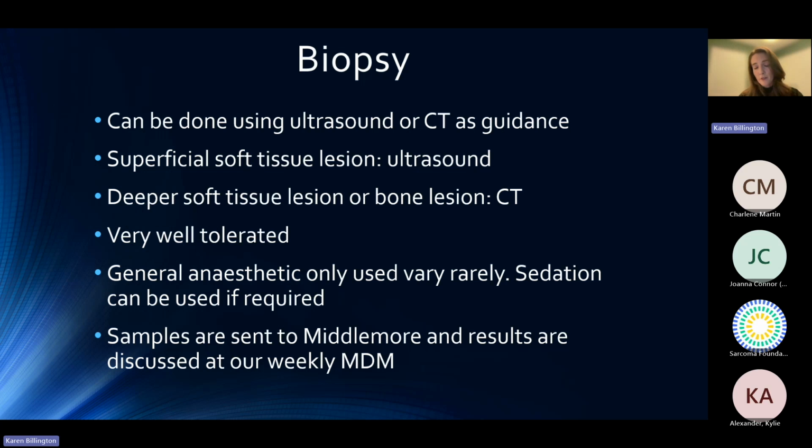People think that maybe they're getting some kind of surgery, but the vast majority of people come out and say that's nothing like I thought it was going to be. It was absolutely fine. I think it's the anticipation of the pain. It's not really knowing what to expect. So I'm hoping these next few slides give you an idea of what you might expect if you're having a biopsy.